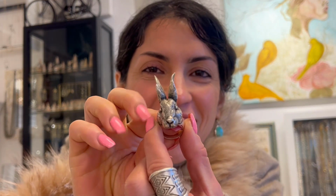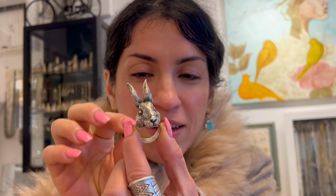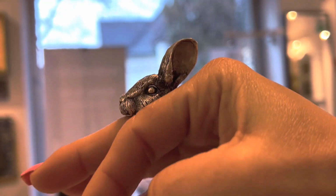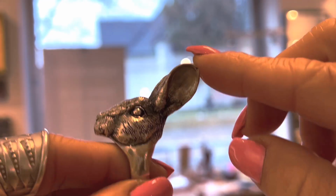Look at this rabbit. This is so special, this ring. I personally love it. This is how it looks on your finger. If you are looking for something very, very unique, this is one of a kind.